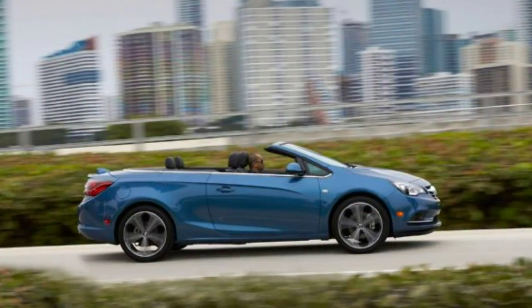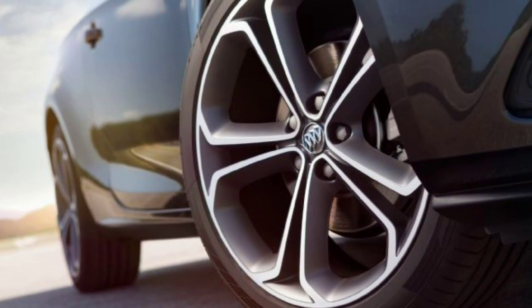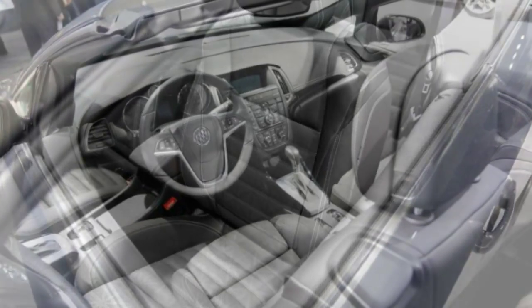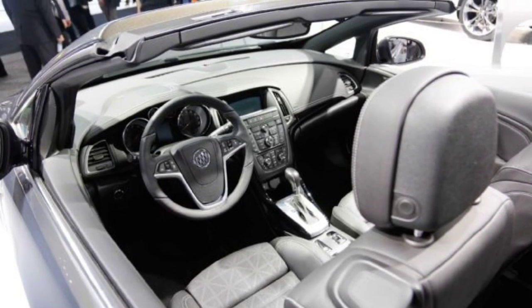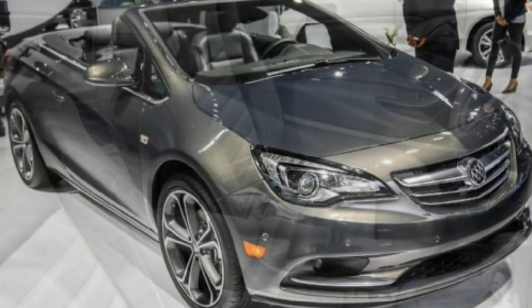On the road, the 2016 Buick Cascada is a viceless car, performing every task well but never exceptionally so. Handling, with the standard 20-inch tires and alloy wheels, is responsive and predictable, and the ride is firm but comfortable except on really bad roads.